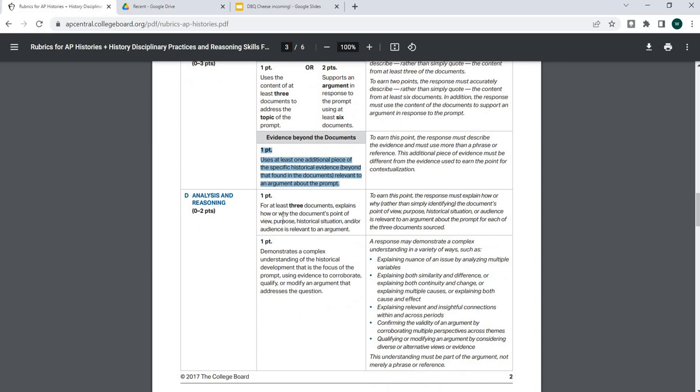All right, let's look at these last 2 quickly. Analysis and reasoning, 2 possible points. Ladies and gentlemen, you're not going to get either of these points. I'm telling you right now, it's just not going to happen. This first one is very difficult. You're basically explaining not what it says in the documents, but why it says it that way. It's just very unlikely that it's going to happen.